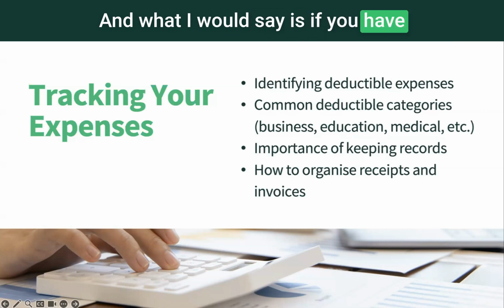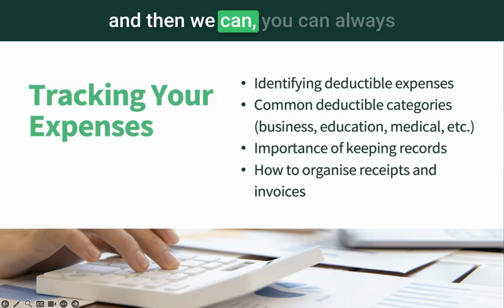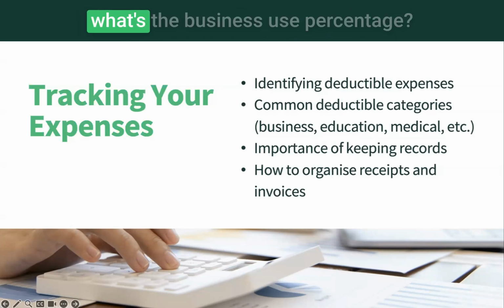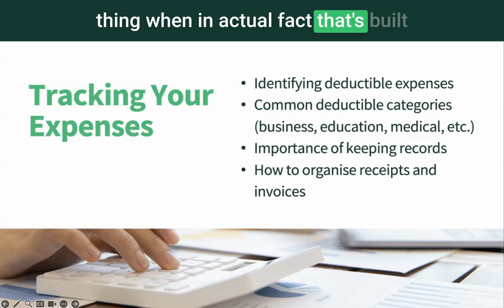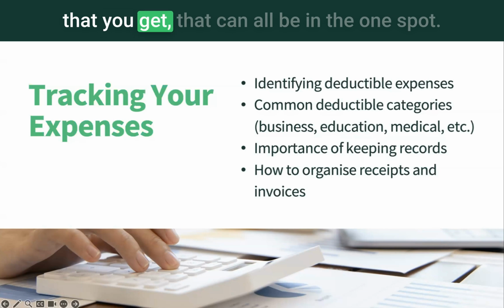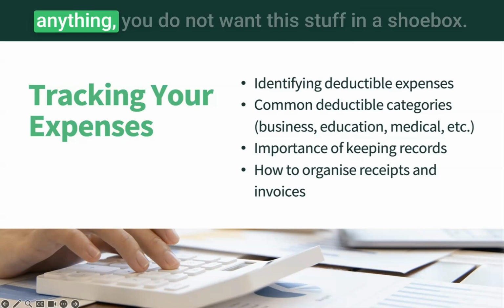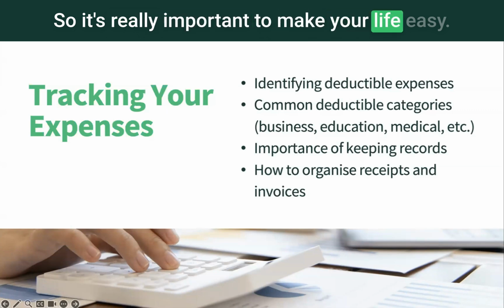And what I would say is, if you have the cash flow in your business, definitely put it through the business, and then you can always adjust the business use percentage. And that's a really cool thing, because most of the time people are like, what's the business use percentage? How do I calculate it? What do I do? And it becomes this really big thing, when in actual fact that's built into Thriday, which is really cool. We also make it super easy for you to organize your receipts. So for any receipt or bill that you get, that can all be in the one spot. Because if the ATO ever want to question anything, you do not want this stuff in a shoebox. So it's really important to make your life easy.